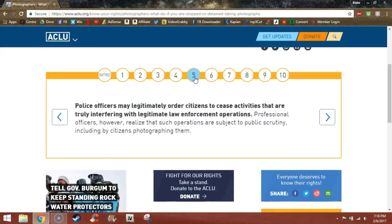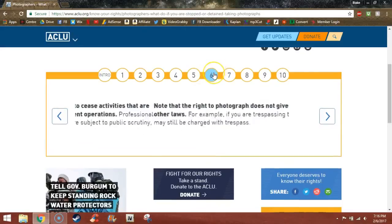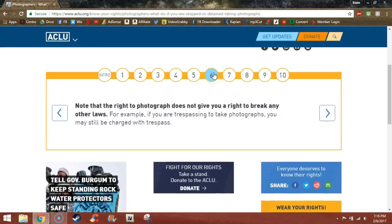Police officers may order you to cease activities if you're truly interfering with their operations. So if you're on a police scene and you're interfering with what they're doing, they can legally stop your activities. Note that the right to photograph does not give you the right to break other laws. Like I said before, for an example, if you're trespassing to take photographs, you may still be charged with trespass.